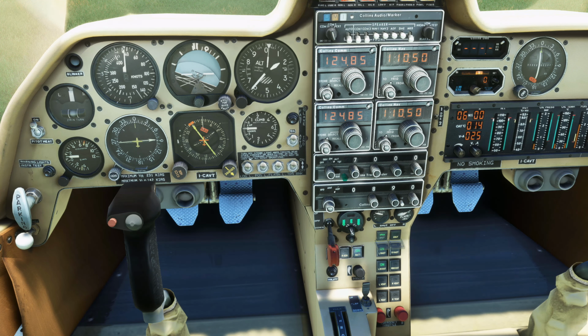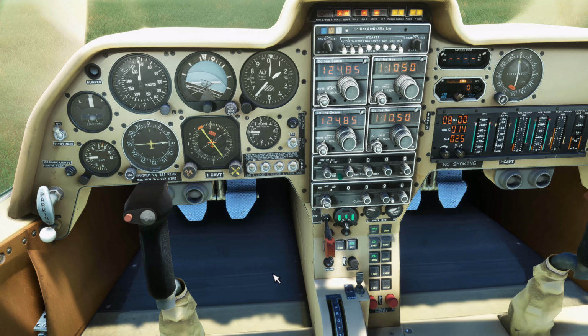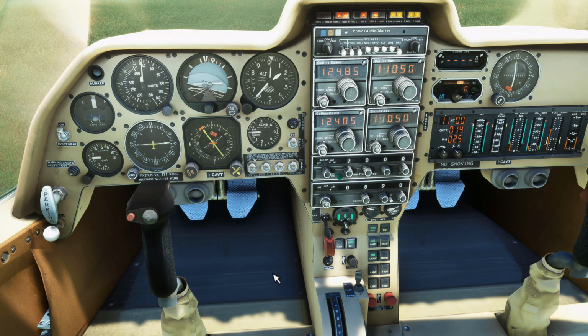Now this aircraft is a supposed Italian military trainer jet. I bought it fifth hand from a guy who got it from a guy who got it from somebody they didn't remember, from a guy, so on and so forth. I don't have the paperwork for this craft yet, but I'm told it's in the mail. So we're just gonna fly it as is.